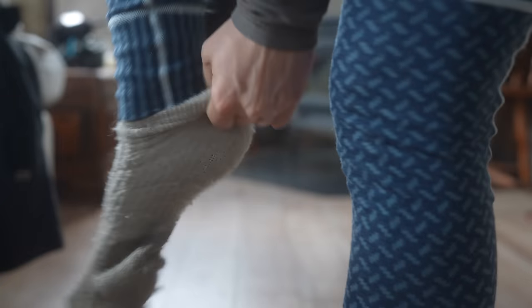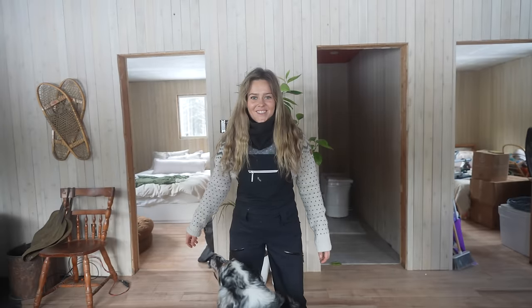These are base layers. Woolies, one of the most important garments. The outer shells. How Canadian.